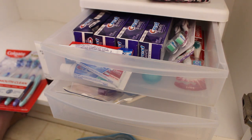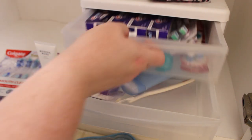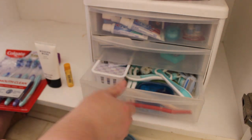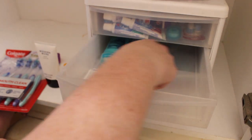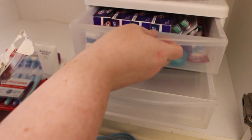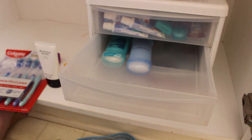So we got extra toothbrushes, extra toothpaste. We're on a roll. Okay, so here I guess, here we'll put the floss. Oh, another razor. You need to go down here with razors. Toothbrush stuff. Travel brush holder. Floss. Brush holder. Get all the tooth stuff together.